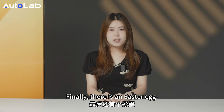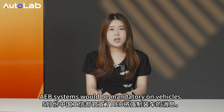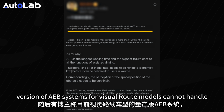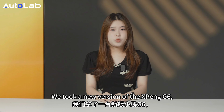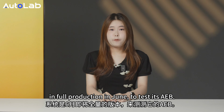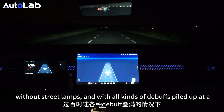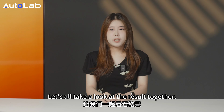And finally, there is an Easter egg. In May, China's Ministry of Industry and Information Technology officially announced that AEB systems would be mandatory on vehicles. Subsequently, a blogger claimed that the current production version of AEB system for vision-only models cannot handle obstacles and stop at speeds exceeding 100 km/h. So we took a new version of the Xpeng G6, which doesn't have a LiDAR and has a system that will be available in full production in June, to test its AEB and deal with the anti-collision bucket at night without street lamps and with all kinds of debuffs piled up, at a speed of over 100 km/h, and see if it can handle it. Let's all take a look at the result together.